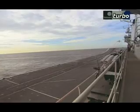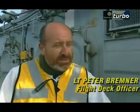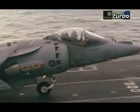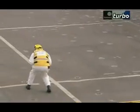The jet wash is particularly bad when it's wet or when it's windy. I mean, sometimes we can have 50 knots of wind over the deck, and then you've got the wash of the aircraft itself. I mean, I weigh 16 stone, and it'll certainly take me off my feet if I'm not very careful.